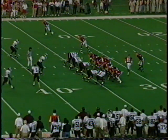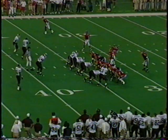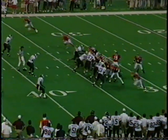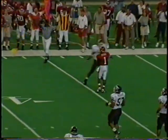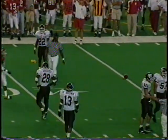31-0 now. Motion from Mouton going to the right side. They have three wideouts. Now they're bringing him back this way. He'd gone the wrong way, and Helton moved him back to the left. We've got a new quarterback. That's not Helton. It's Chad O'Shea. Here's a pass, and it'll be defensive pass interference on one of the Aggies against Larry Walker.